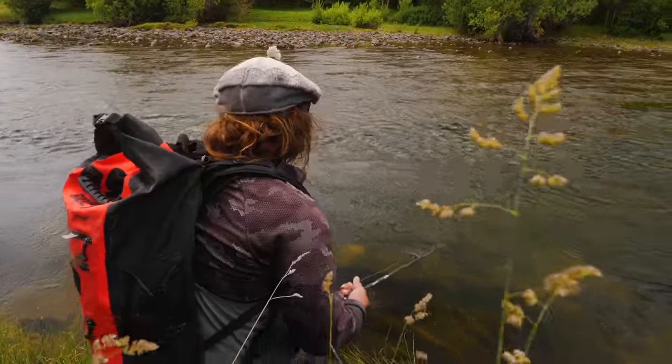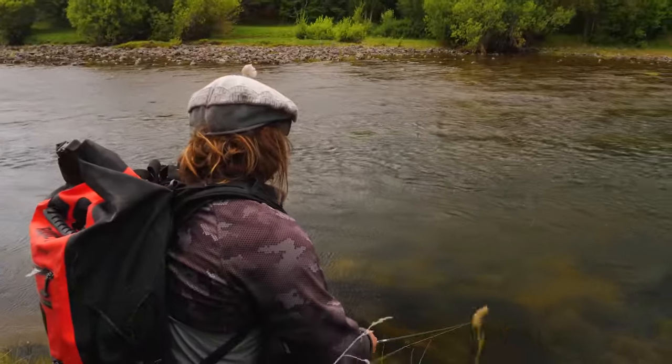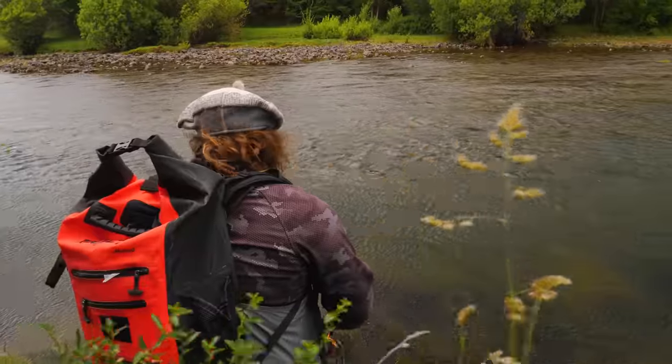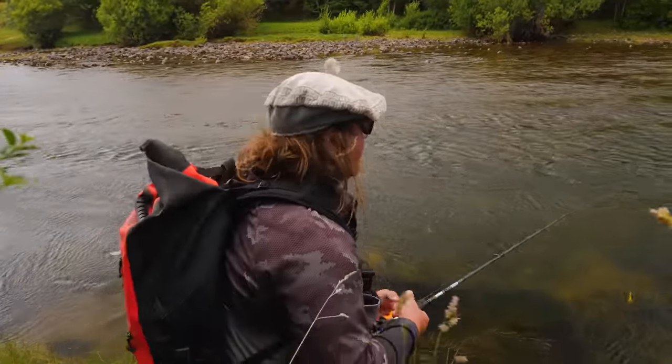Whoa, that one had his lips on it, literally. That was nuts. I thought I could feel some weird weight as I was reeling in, and then as that thing got closer and closer, all of a sudden I could see the trout holding on to the end of the spinner. That was pretty cool.